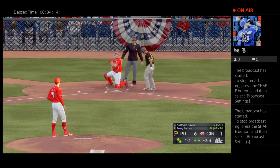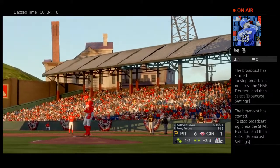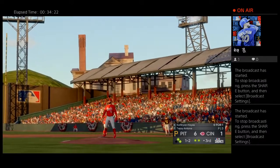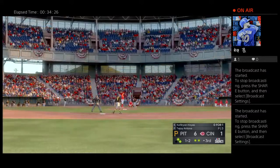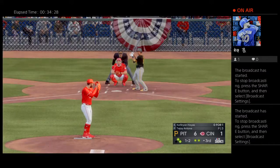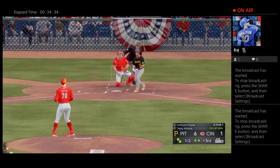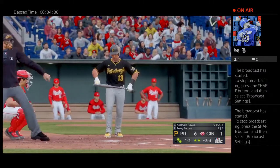Tries the slider to ring him up, but he lays off. 1-2. Classic strikeout pitch right there on 0-2. It's the one we know he loves going to, but great recognition to lay off in that spot. Four runs here in this half inning. Had to wait back on the changeup, and he did a good job just to make contact.